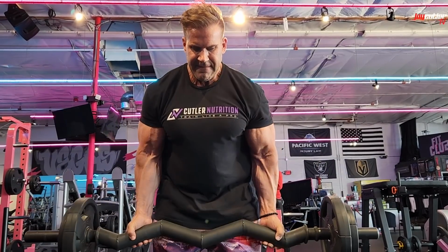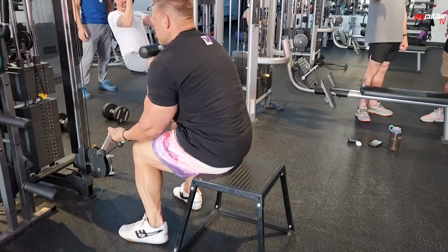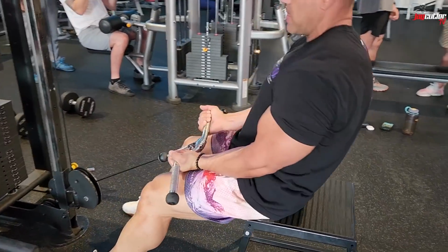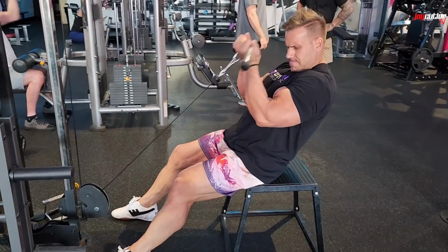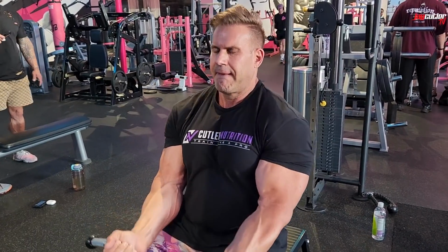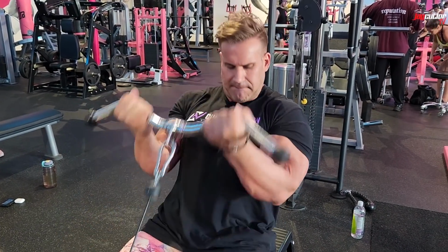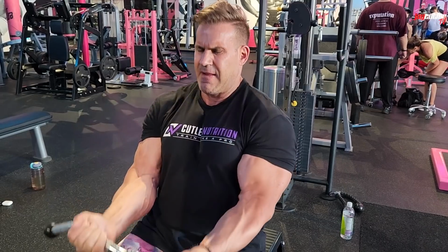And then I went over and did the cable sit down extension curl. Okay, this is a little more isolation. Like I mentioned, the cables, the constant tension is good. 12 reps, really getting the biceps stretched out. Great pump for that. I always loved those. I did those way early in my career. I sat on a little seat. You saw me put the seat there.